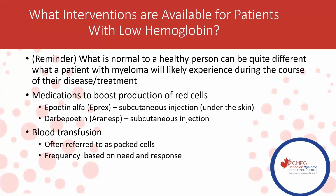You'll often hear the team refer to a blood transfusion as a unit of packed cells, and that's just hospital talk for a bag of blood. Frequency and need for a blood transfusion will really be based on two things. First of all, what the hemoglobin is, but also, the last time the patient received a unit of packed cells or a unit of blood, did it improve quality of life? Did the patient get back to a more normalized hemoglobin level? Did it alleviate some of those symptoms?